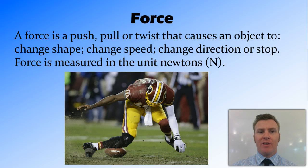As you'll remember from previous years, force is a push, pull, or twist that causes an object to change shape, change speed, change direction, or stop. Okay, so a force does something. Force is measured in the unit newtons, and they're named after Sir Isaac Newton, and we'll talk about him shortly.